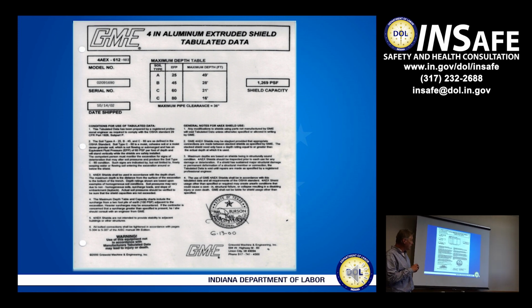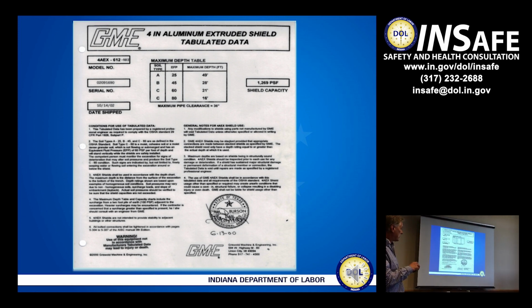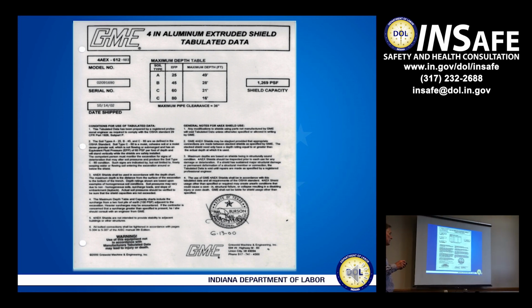As you can see, it really goes down when we get to a type C soil. We can only use it to 16 feet deep. But that data will come with that shield, and it has to be on the job site so that you know.